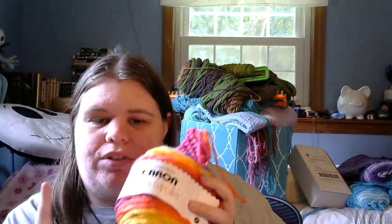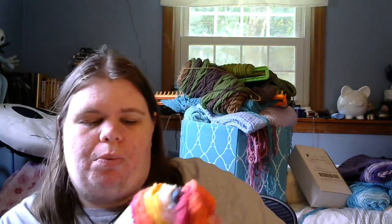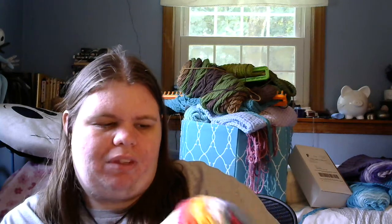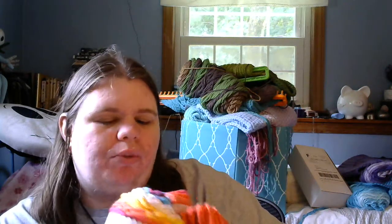Like I said, I have 2 more of these. One's in a blue, one's in a purple. And both of those will be made into hats as well. One's for me, one's for my brother's girlfriend, and one's for Mom. Who's going where? I don't know yet. I got a funny feeling this one's going to Mom. These are colors she would wear. Trust me. So, that's that.